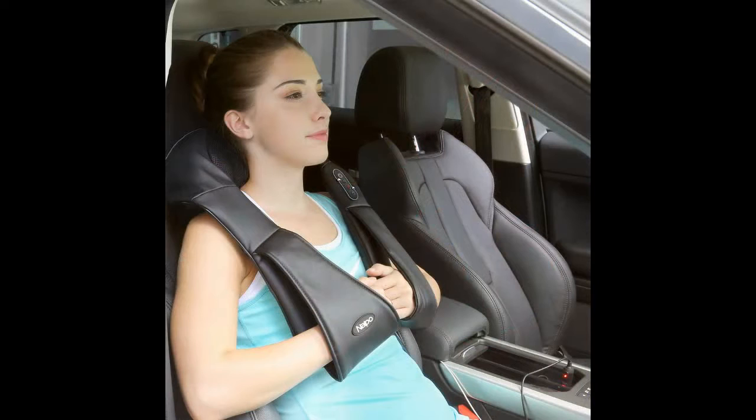In fact, there are almost no downsides to using a back massager, not when compared to the multiple benefits they provide. To give you a better idea of what's out there, we put together a list of the 5 best back massagers the market has to offer for you to look at.